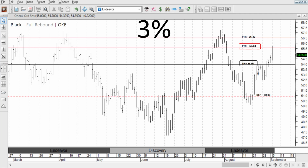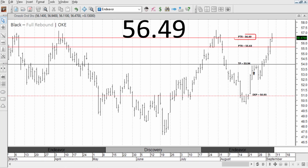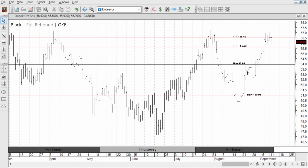But in this case, the ride isn't over yet. Price continues to move up until it hits the top projection of 56.49, which means in just 6 days, you would be up over 4.5%. Here's where you want to exit the rest of your trade. Take your money and run. Because now that price is firmly inside our target range, it's more likely to move down or sideways. But you should celebrate. Think about it. You just accurately predicted where price was going to move up to before you even entered the trade. Not many professional traders can even do that.